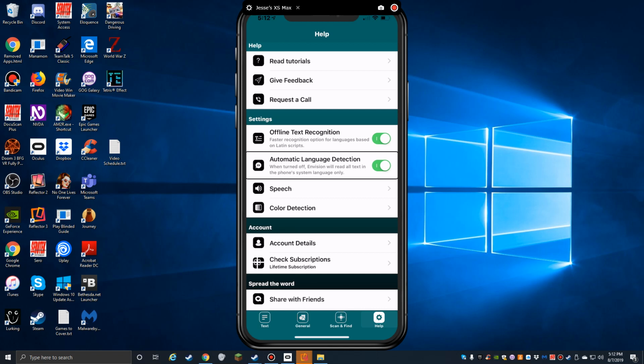Automatic language detection. When turned off, Envision will read all text in the phone's system language only. Switch button. On. Double tap to toggle setting. I could almost turn this off because I don't know any other languages anyway. Off. So it doesn't really matter if it tells me something's in Spanish or Portuguese or Japanese or whatever, because I'm not going to know what it says anyway. So I just read English stuff. So to make that faster, I could just turn that off.